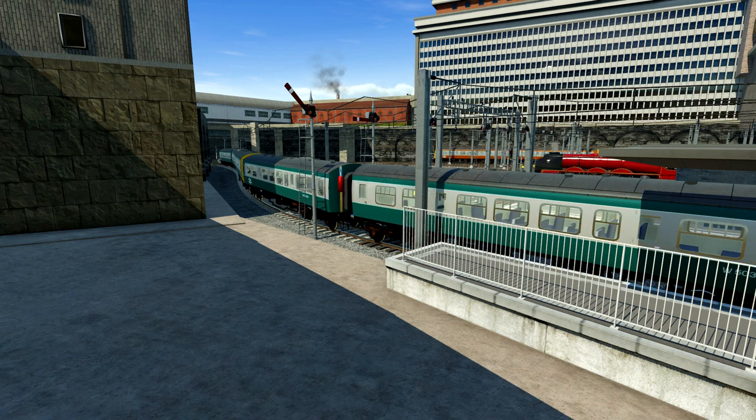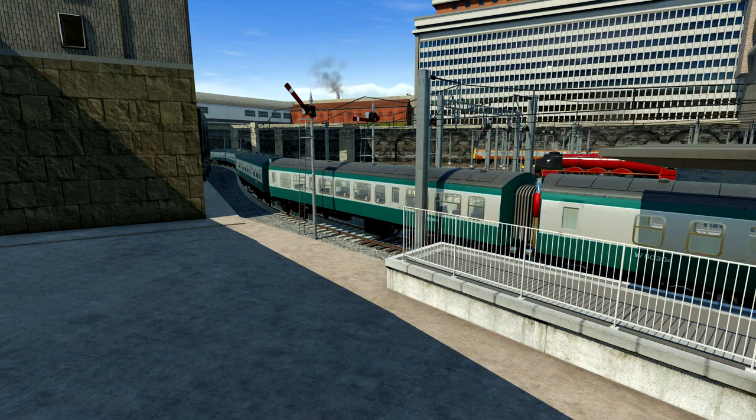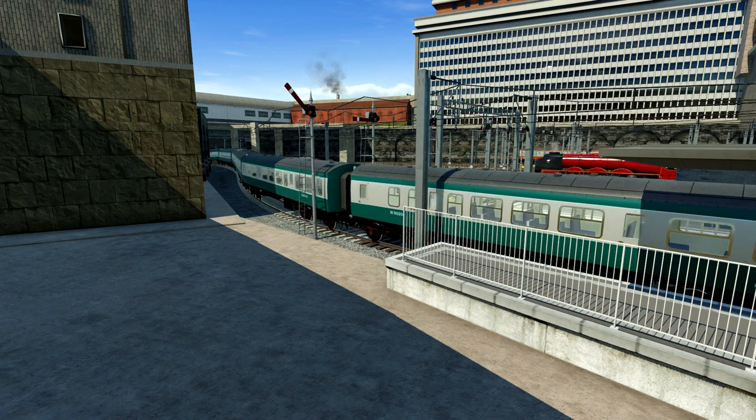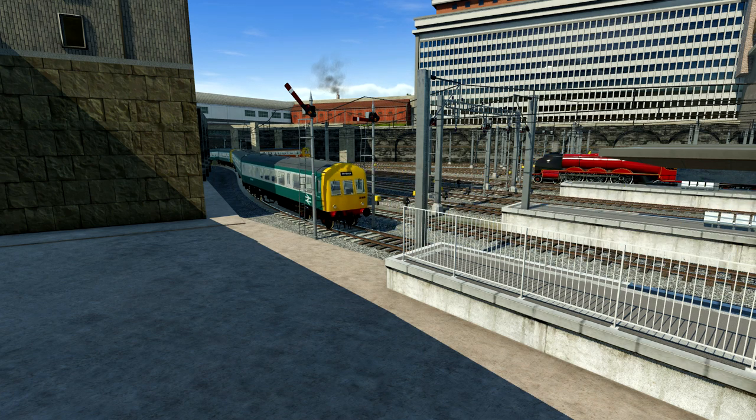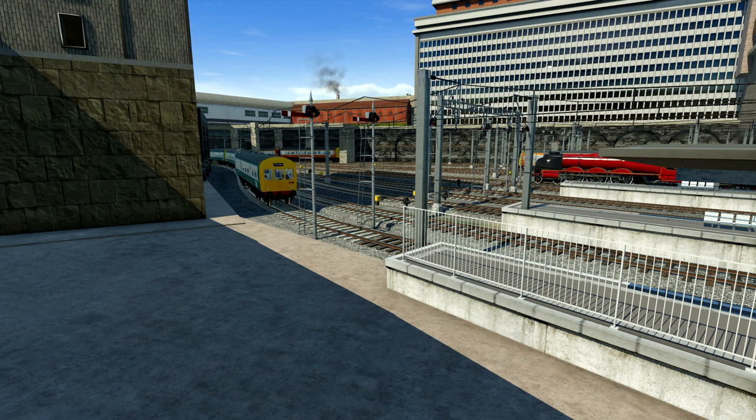It's Junctionsville today. Because, as we'll remember, our cross-country service had a bit of a hiccup. As in, it could only terminate at Derby and not head all the way to Nottingham. I would like to change that today. There goes our, what are they? Cross-city line trains. Yes, they're the orange ones.